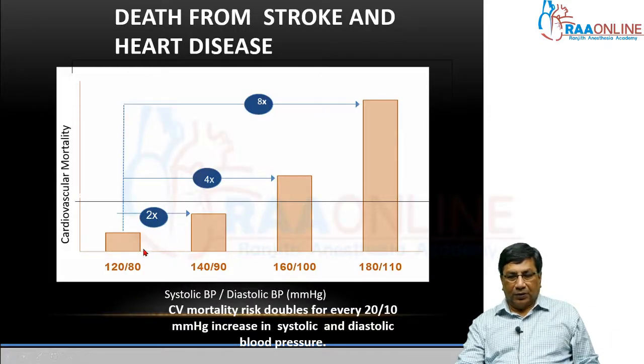What is very important to understand today is that in hypertension, cardiovascular mortality doubles for every 20/10 millimeters of increase in systolic and diastolic pressure. For example, although you think 140/90 is normal blood pressure, reducing it to 120 millimeters of mercury reduces the cardiovascular mortality by half. So even reduction of blood pressure in the normal range yields you benefit.